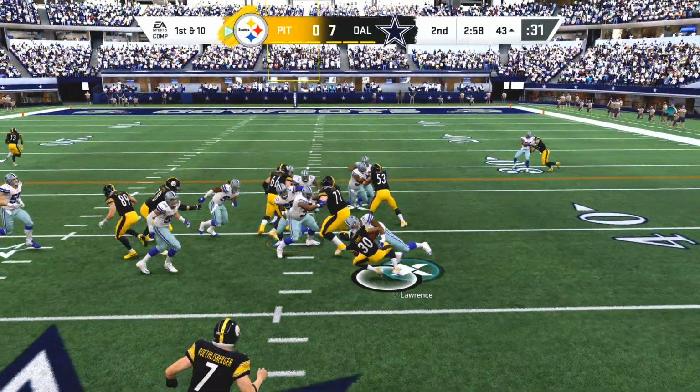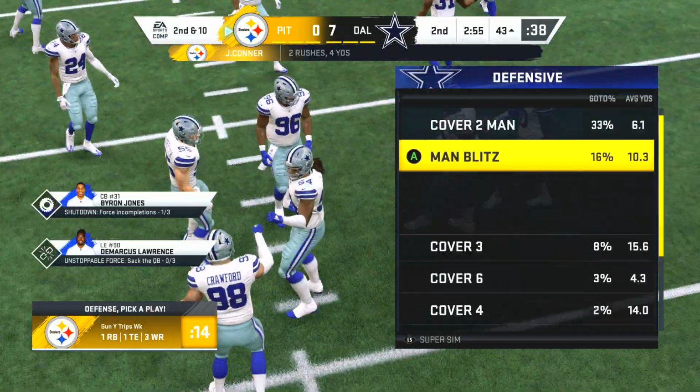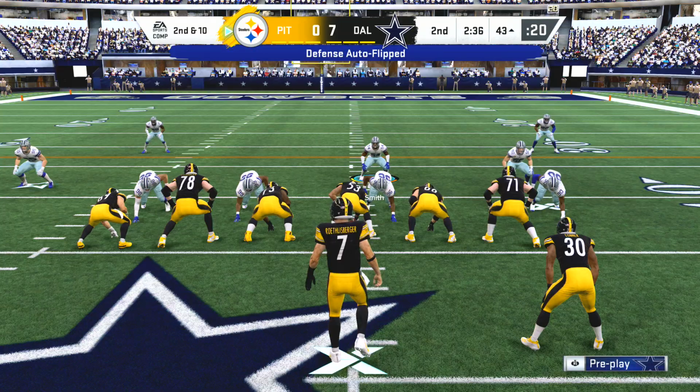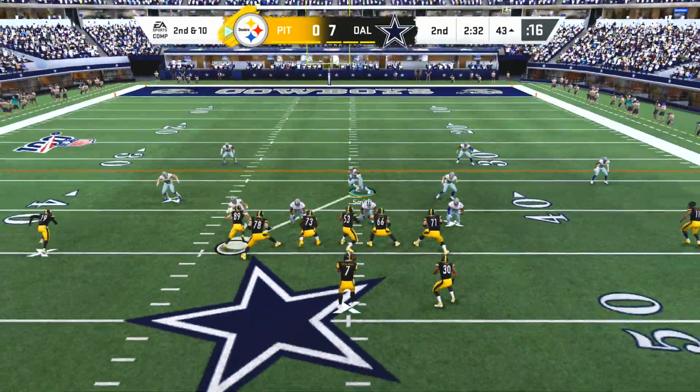On 1st and 10 is Counter. Trying to run inside, but nothing there. No gain on the play there. 2nd down. And as a defensive end, getting off the ball quickly, swarming to the football, making a tackle, that's what we saw right there.